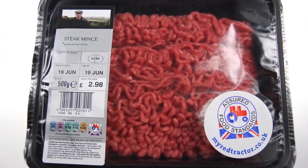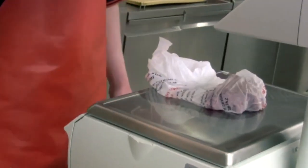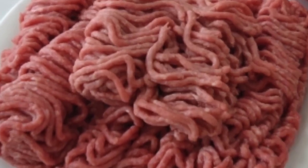And you put it straight in your fridge, towards the bottom of the fridge. You can actually freeze it in the original packaging. If you get your mince from a butcher, which is not in a vacuum packed seal that you would get from a supermarket, you can store it in the fridge, but you have to use within 2 to 3 days.